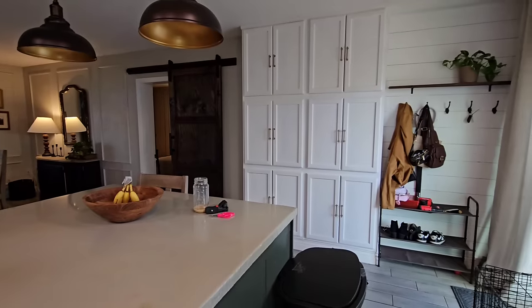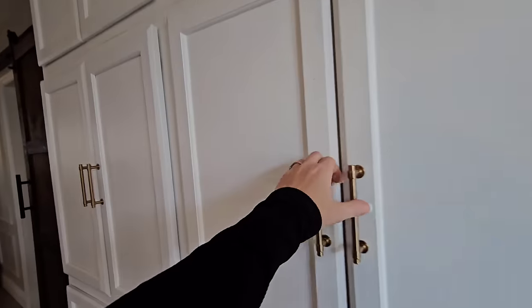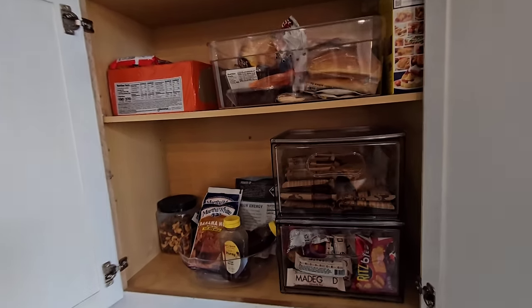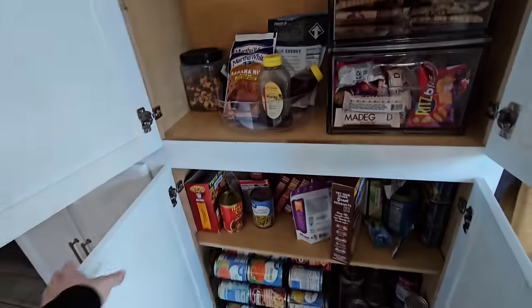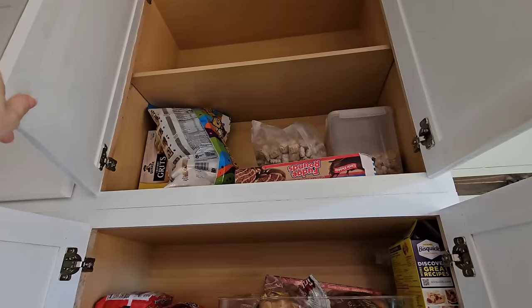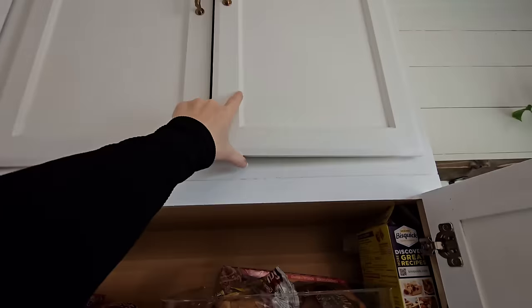The built-ins we did to add lots of storage, which we desperately needed. I'll show you guys what it looks like. So this is where we keep our food. We have a little snack stuff here, oatmeals, all that good stuff. Down here is where we keep a lot of the dinner foods, and then cereals go up top, and other snacks that are just random. We don't have anything at the very, very top because it is hard for me to reach.